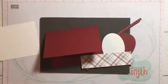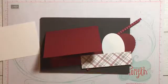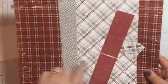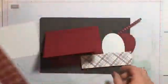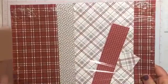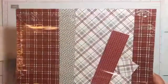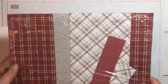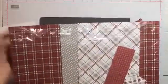And I think I've used some of that paper before in one of our other videos. But this one is from the Festive Farmhouse designer series paper, and I've used this quite a bit this season. It's one of my favorites from the holiday catalog. So this designer series paper will be retiring when supplies run out. They will not be making any more of this, and as soon as it's out, it's out.